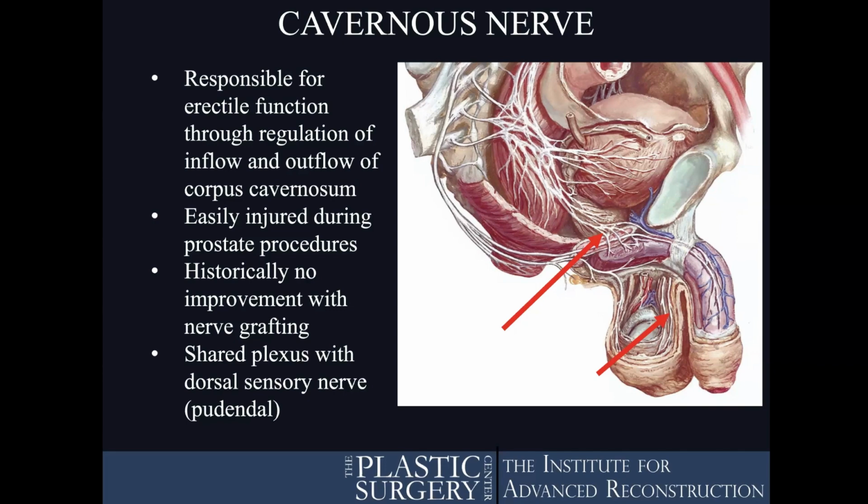So when you're getting an erection, two things happen. The in gate, which is the arterial gate, opens, allowing blood to come into the penis. And then the outflow gate, which is for the vein, that closes. And that allows the penis to engorge and fill and become hard. After ejaculation or climax, the opposite happens. The artery gate closes and the venous gate opens to allow the penis to detumesce or deflate. So those two things need to be working, and those are both controlled by the cavernous nerve.